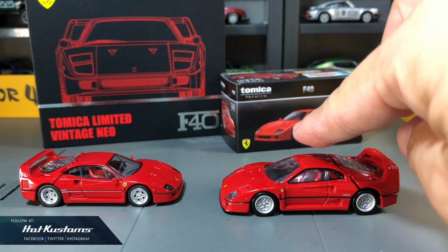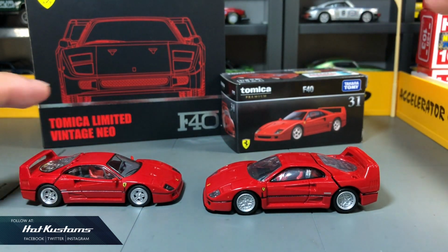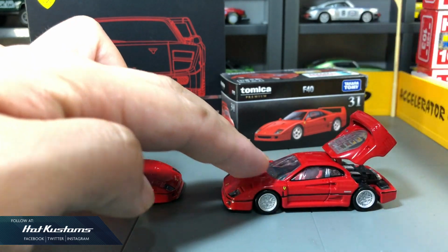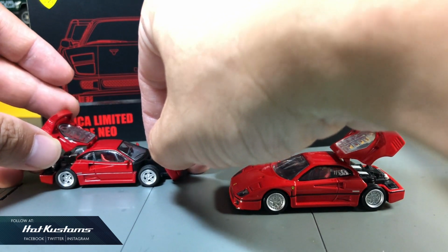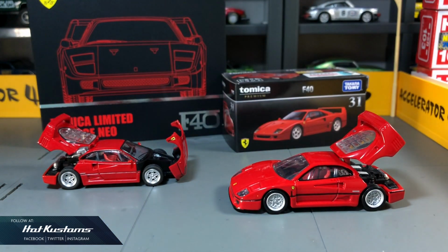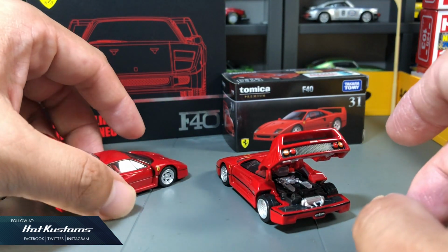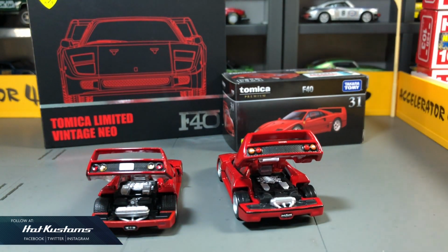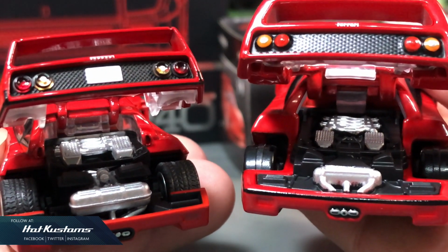The Premium has suspension, while the TLV doesn't. And unlike the TLV, the Premium only has an opening rear, while the TLV has both. For the engine compartment and the interior, you can see more details on the TLV versus the Premium, but the Premium, in my opinion, did an equally fantastic job.